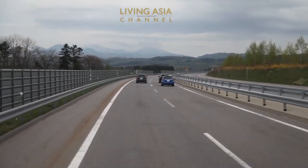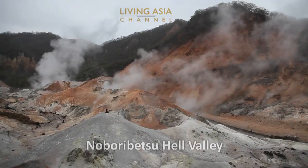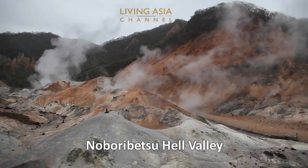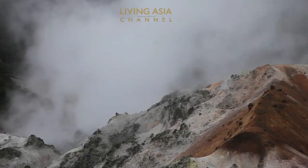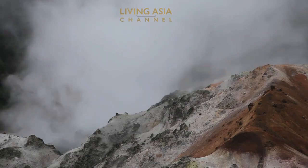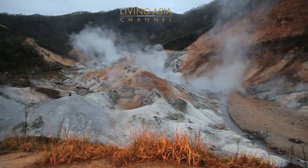Now in Noboribetsu, our first stop is at the Jigokudani, or the Noboribetsu Hell Valley. Called as such because of the steam spewing out from the rocks of the valley, as well as the strong smell of sulfur in the area.